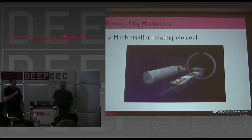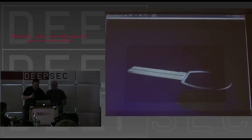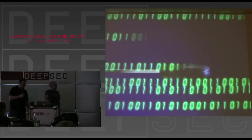They've changed their click element to be much, much smaller. I don't know if we have the new hotness marketing video with even more techie, flashy badassery. Oh yeah, listen to how good it sounds. You know it's secure, there's like an anvil involved. Look at all those zeros, they totally made it more secure.